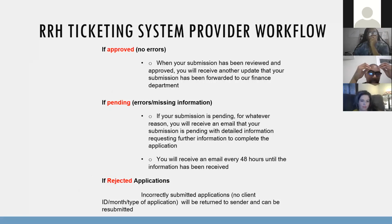All right, let's talk about what everything means. If everything is approved, that means it has no errors. That means everything is okay. We can continue to process. We can do everything we need to do and send it down to our finance department for payment processing. That verbiage probably sounds extremely familiar to a lot of you because that's exactly what it says in the automated message. Pending.